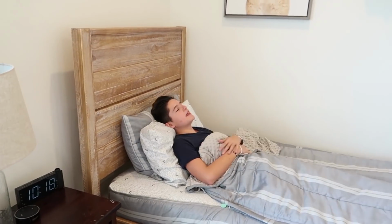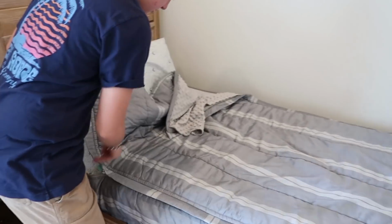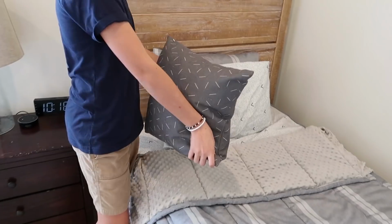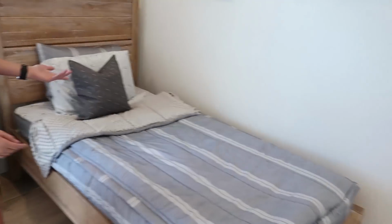This is how I'll sleep, and then in the morning I wake up, I just get out of bed, and then you zip it up. Zip my bed, and that's it. And that's how you make it. It's super easy. You're done. Throw the pillow on, and boom. That's how you make your bed with these beddies.